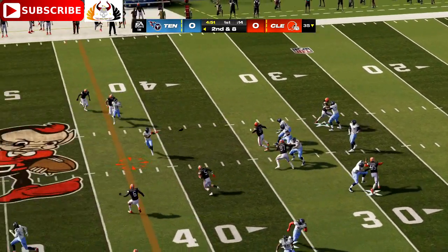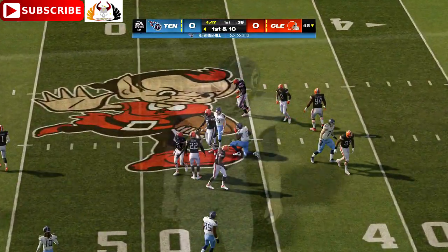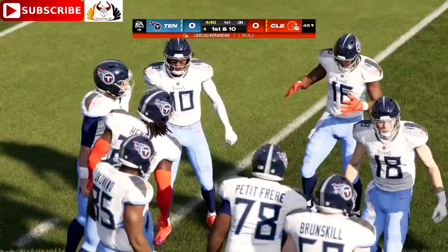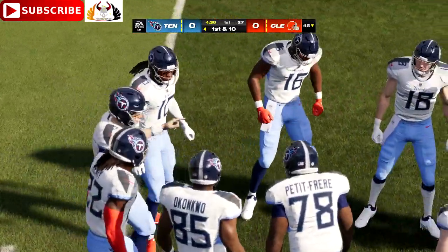Out of the gun, Tannehill. That's complete to Treylon Burks. Tannehill on target to Burks. First down, Tennessee. This has to go down as one of the simpler routes in the playbook, but oh so effective. Nice completion there. Keeps the sticks moving.